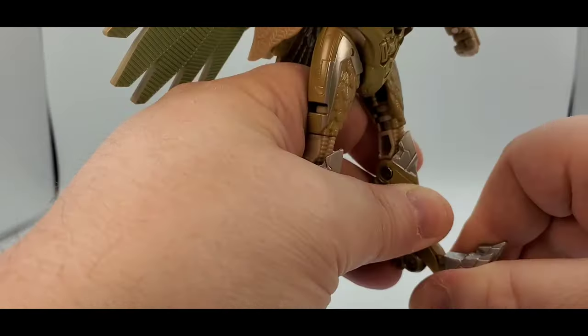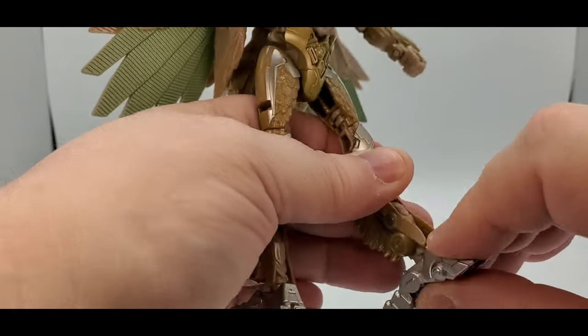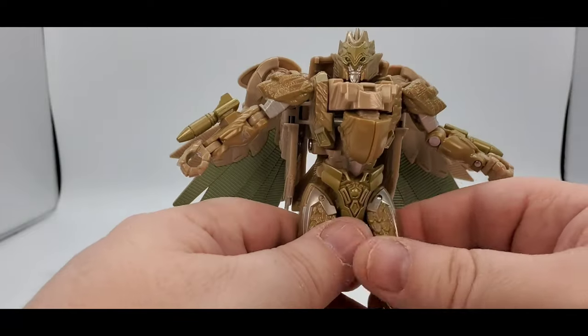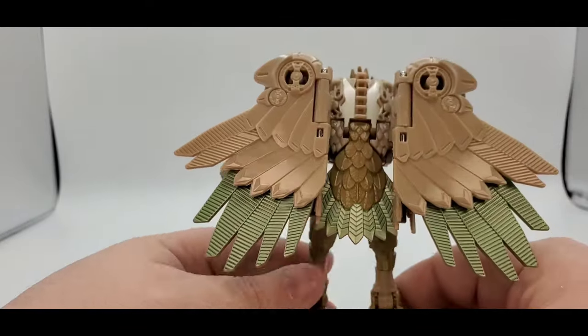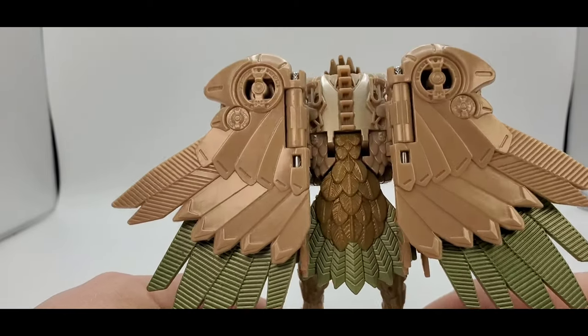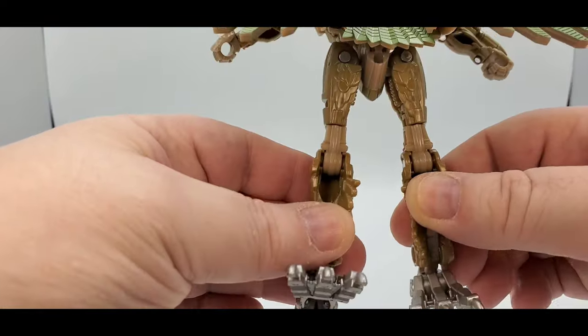So that's nice. So you got toe tilt up, and if you want to go down a little bit, you can too as well. So very nice. I love the green on the feathers. Looks really good. And on the back, once again, you got to see all that sculpt work. Looks really good. Got some gold paint right up there.